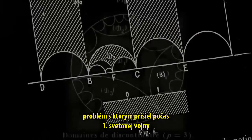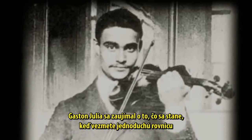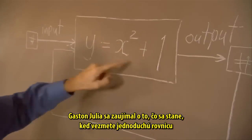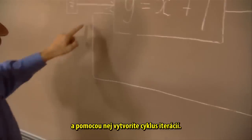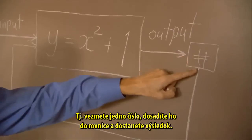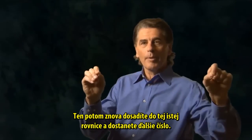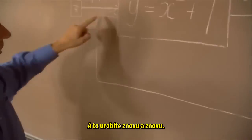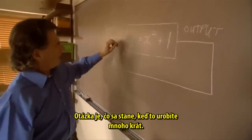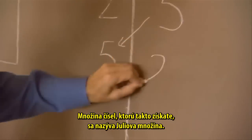Mandelbrot decided to zero in on yet another of the monsters, a problem introduced during World War I by a young French mathematician named Gaston Julia. Gaston Julia was actually looking at what happens when you take a simple equation and you iterate it through a feedback loop. That means you take a number, you plug it into the formula, you get a number out. You take that number back to the beginning and you feed it into the same formula, get another number out, and you keep iterating that over and over again. And the question is, what happens when you iterate it lots of times? The series of numbers you get is called a set, the Julia set.